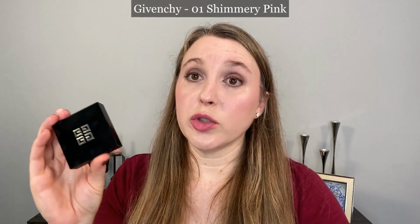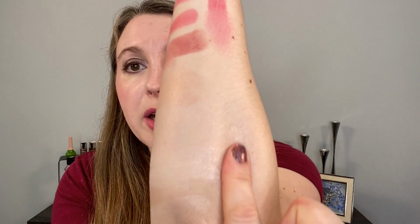And, you know, it does not have the purple. It has like a light pink instead. And this shade is actually more of a champagne shade, whereas this one is more of a golden pink. Now, color-wise, I don't have too many like these, but for subtlety, this is the Givenchy Teint Couture Shimmer Powder in 01 Shimmery Pink. We'll just put that one right here.